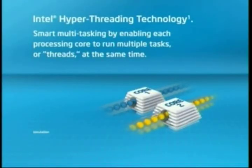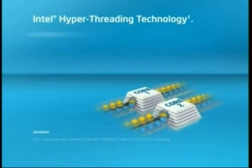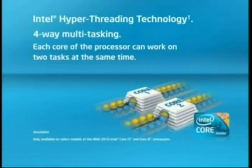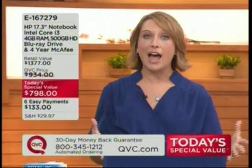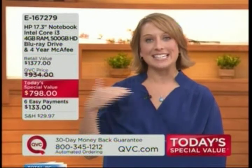You need a great processor. This is not a dual core, but a Core i3 processor from Intel. That's your engine. The latest from Intel. You are getting the latest in technology, including this new hyper-threading technology. So in the past, a dual-core processor, which this is, could only do one task within each core. Now with this hyper-threading technology, you can multitask within the core. So you're going from two-way multitasking, which was fine, which was efficient, but Intel's taken it to that next level. Now it's four-way multitasking within each core of your processor.